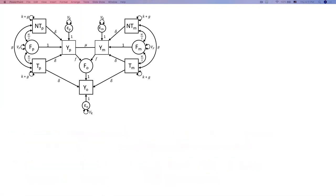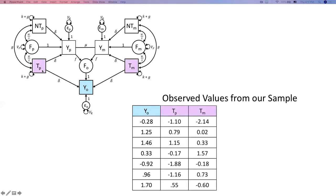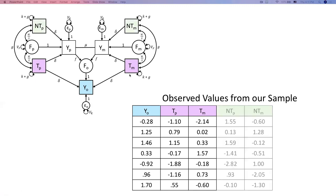Okay, so as mentioned earlier, our models require five observed pieces of information. First, the offspring's phenotype must be observed. In this case, it's a value indicating the amount of schooling completed by each individual in the sample. Our models also require 2 educational attainment polygenic scores for each offspring, one from the set of alleles they inherited from their dad, one from the set of alleles they inherited from their mom, as well as 2 polygenic scores made from the non-transmitted portions of the parental genotypes.